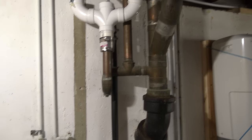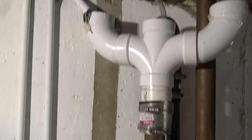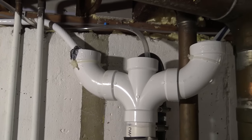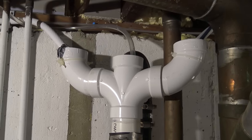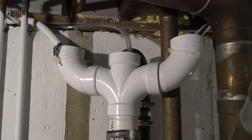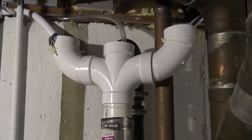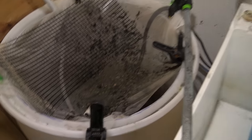And this is where the laundry hooks up. So we've got our washer and dryer here, and this is the laundry hookup here. I was able to add an attachment here so that I've got my sump pumps as well as my laundry plumbed into this. So one of those three outlets is for my laundry, and the other two are for my sump pumps. This is the sump pump that goes with my slop sink.